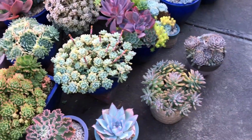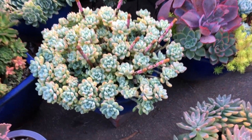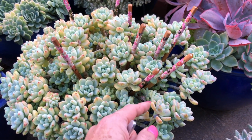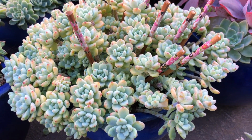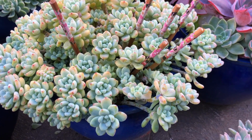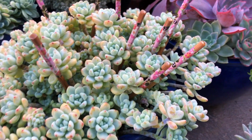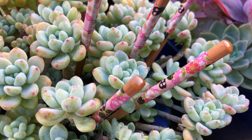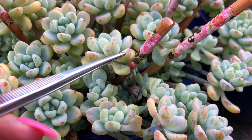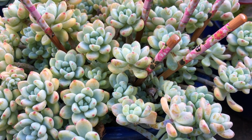So there's a few things there I'll just show you guys. I've been mucking around with the chopsticks in this pot and just putting them behind some of the floppy, longer stems, and I'm hoping they'll grow upwards. So that will be interesting to see if that's effective. And plus it just looks cool. I love the pink colour, and you can see the little tips now are getting little stressed pink colouring, which is just adorable, isn't it?